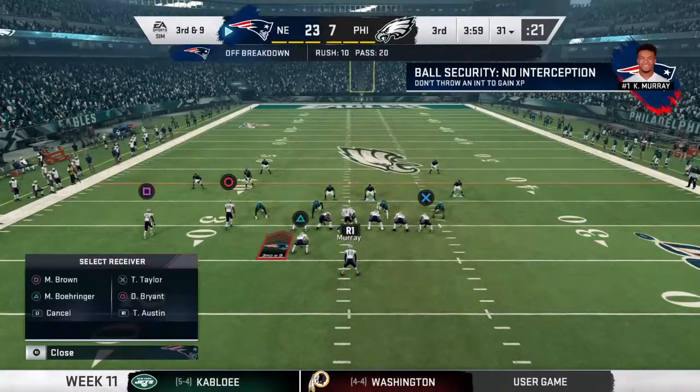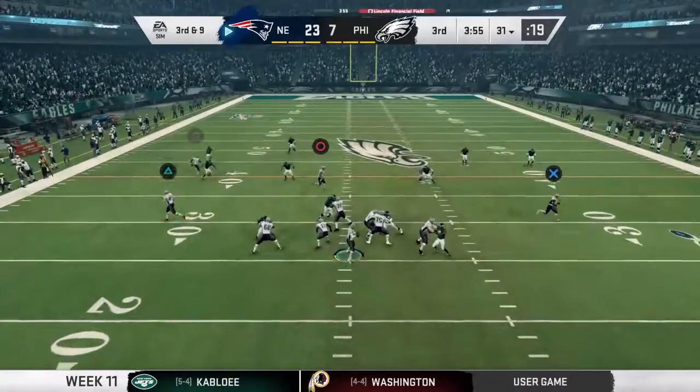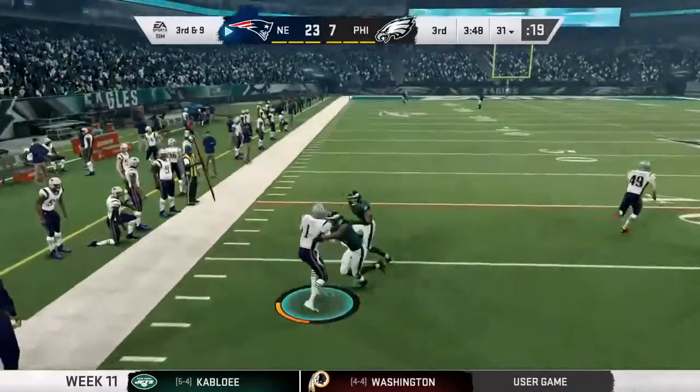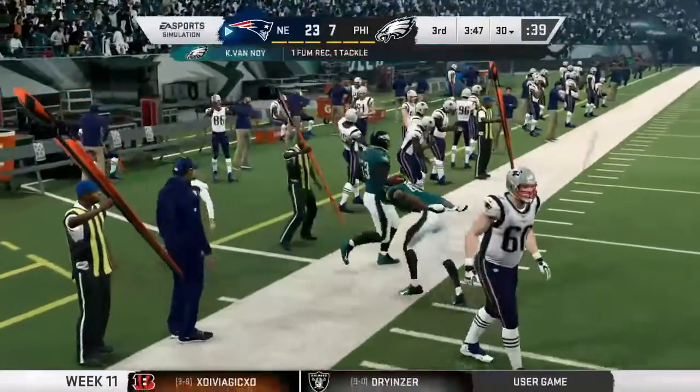And that's going to lead to a 3rd down. Throwing is Murray on 3rd down. Forced out to his left. He can run for... Oh, now Murray has it stripped. And it's picked up by the Eagles.